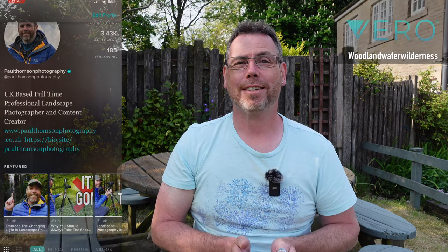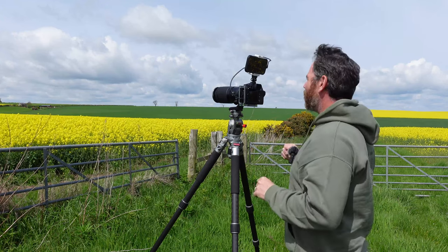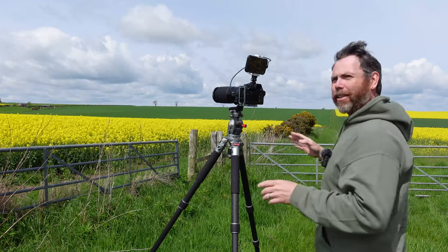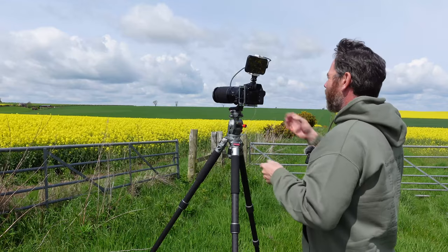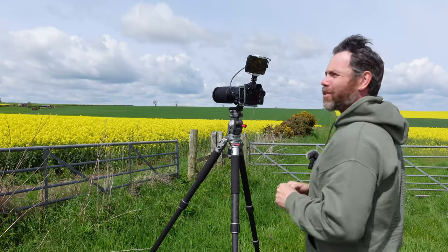Thanks very much, guys. So guys, we're still heading across towards Hethpool. These last few weeks, we've actually been looking for some of these yellow fields, the oilseed rape, because they're so beautiful when they're illuminated by the sun. They're so bright and vivid. And today we've got some beautiful dark clouds and everything behind.